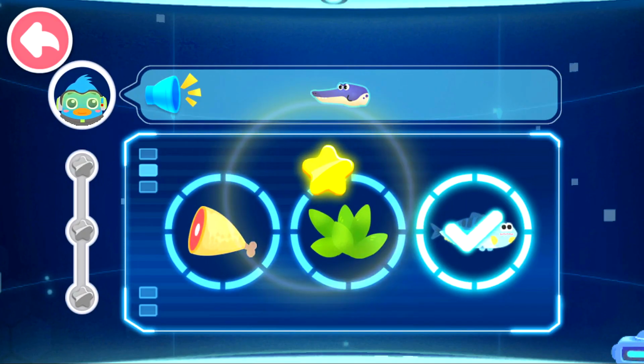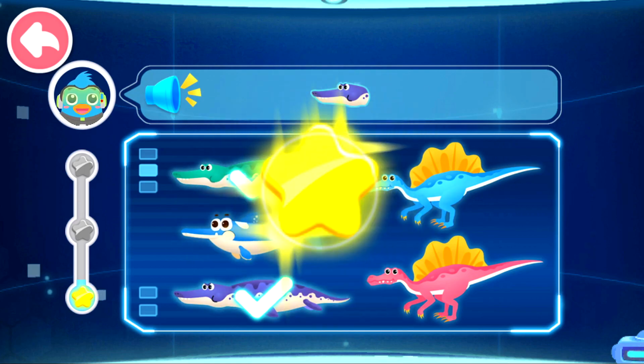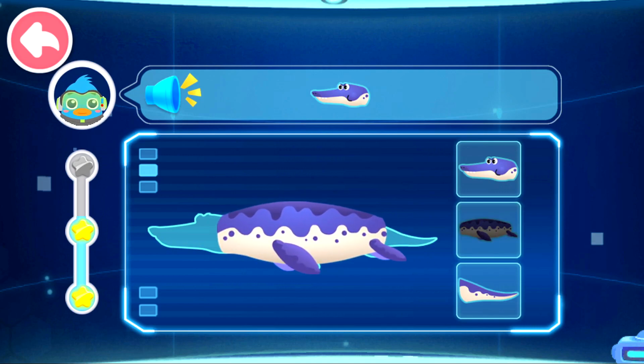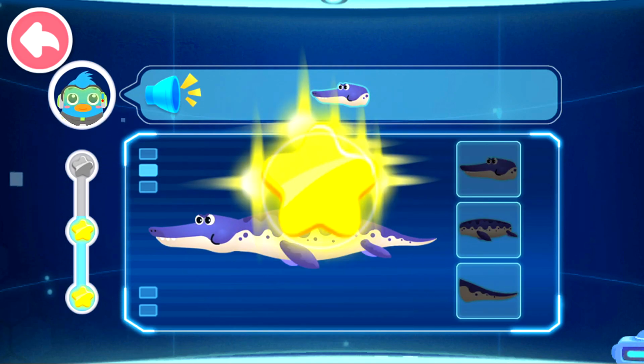What does the Liopleurodon eat? You're right! Awesome! Which of the following is the Liopleurodon? You're right! Awesome! Let's restore the appearance of the Liopleurodon. Head. Tail.